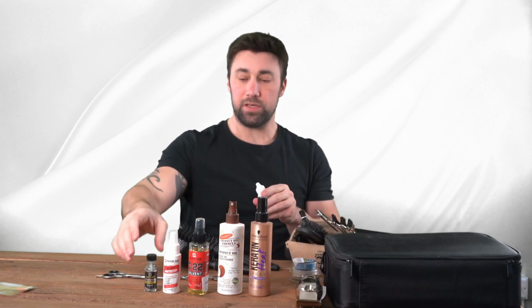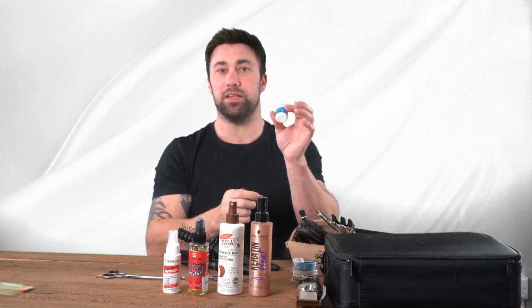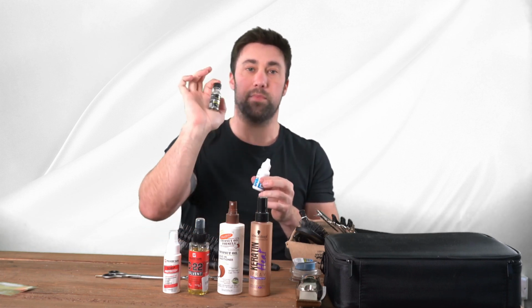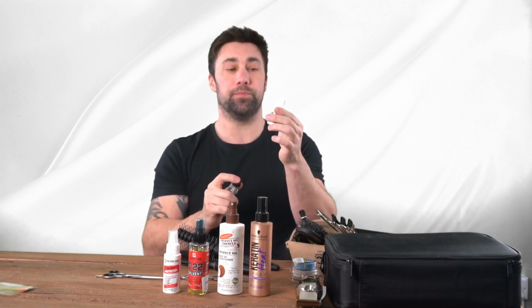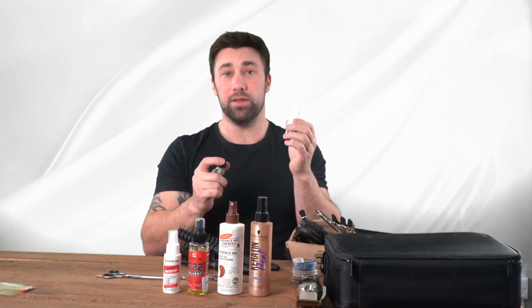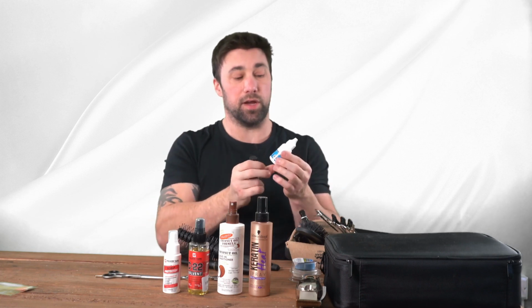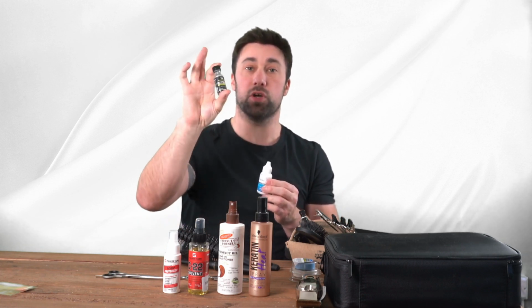Alternatively, you have the glues. So I've got Ghost Bond here. So obviously you can get many different types, but this is one of the most popular ones. And then I've got the Walker Tape Ultra Hold. So with this water-based sort of Ghost Bond glue, this is pretty good really. You do get good hold from it. So if you do get hot, you might get a little bit of a release from the hair, but as soon as you cool down, it will re-stick. So it's pretty good.